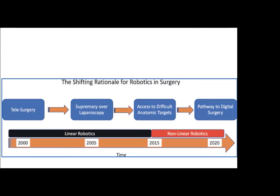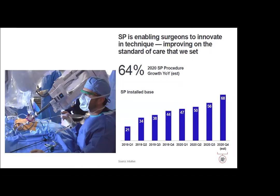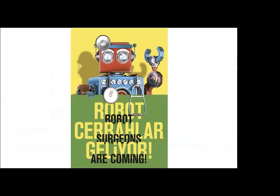And it looks like it's going to take us to digital surgery. As you can see here, 64% of the robots are actually now SP in some centers, and there are some other companies making single port robotics, which includes the non-linear to linear robotic systems here. And in the next 20 years' time, robotic automation will take place, and computer-assisted surgery will be there.